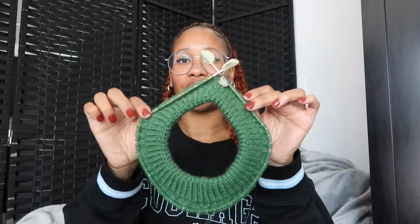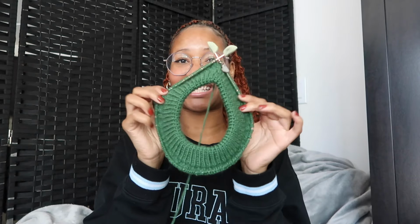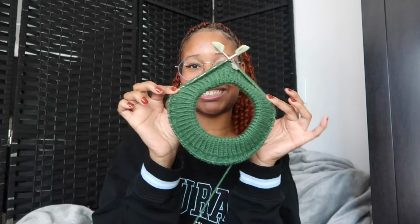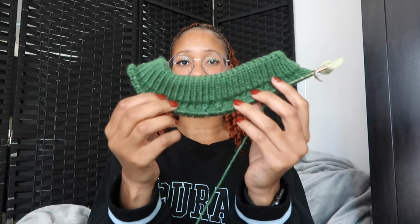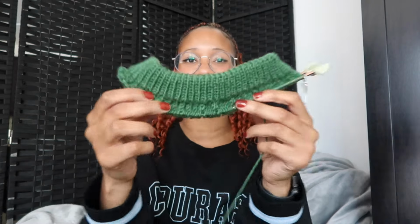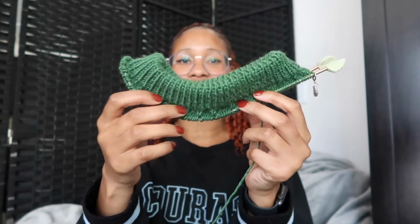Anyway, this is my progress so far. Look at this, this looks so good. So, refresher from last video: folded collar. I love a good folded collar. Here it is. This looks so good.